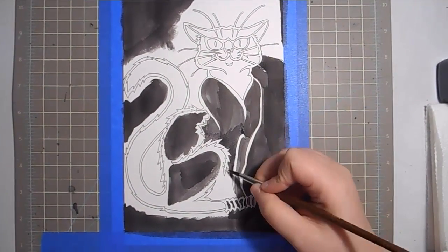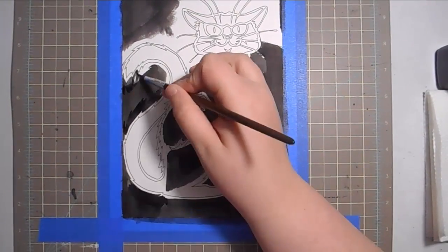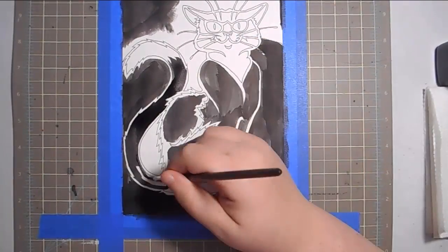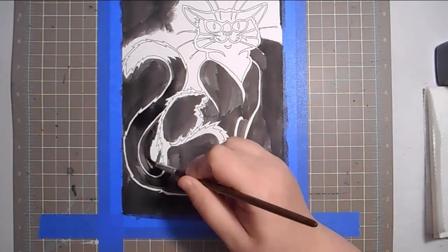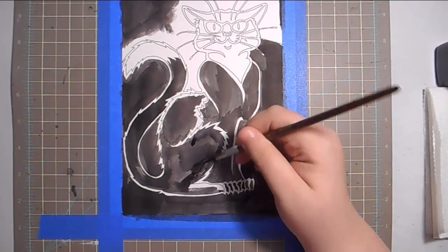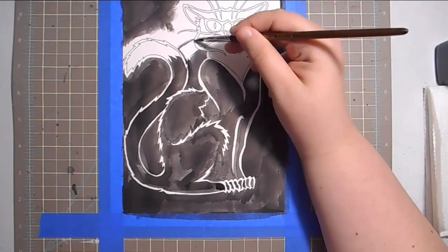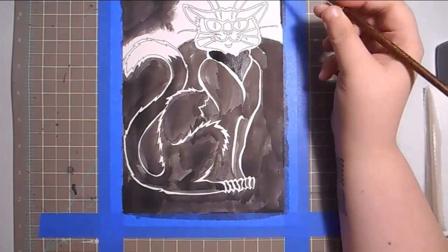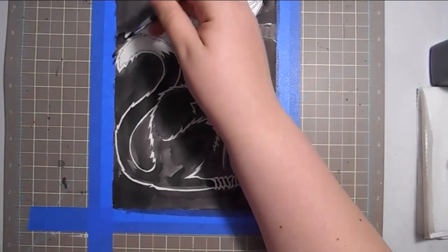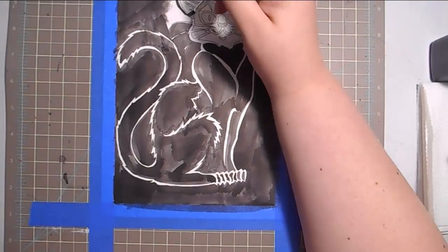So what I did for this is I did the actual lines in reverse this time. This time the actual lines are the negative space. And this would have been a lot easier if I had had masking fluid, but I don't have any right now, unfortunately, so I had to draw the outlines of where I wanted the white to be and then fill in around them with black and then clean them up later with my Copic opaque white ink. So yeah, I need to get masking fluid.